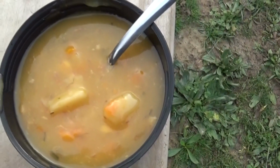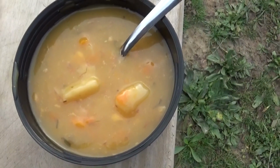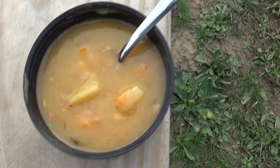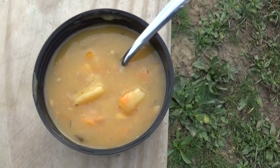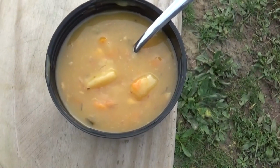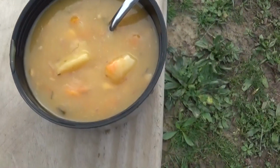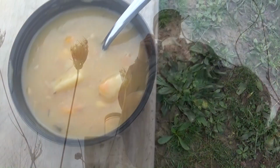Right, I know what you're thinking and I know what it looks like, but it's actually smoky chicken and bacon soup. Big and mighty soup. I didn't get a chance to get some homemade soup from Grandma and Grandad, so second best will have to do. Yeah, nice and chunky.